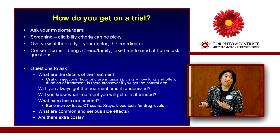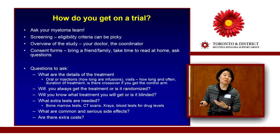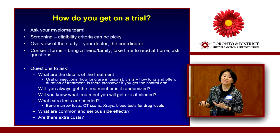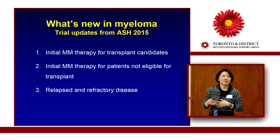And then are there extra costs? A lot of trials will reimburse you for things like parking and your meals, but sometimes there's not a lot of reimbursement and there's maybe cost involved in traveling down for a trial. So this is just a bit of an outline of things to ask when you are being considered for a trial. Okay, so that was that.